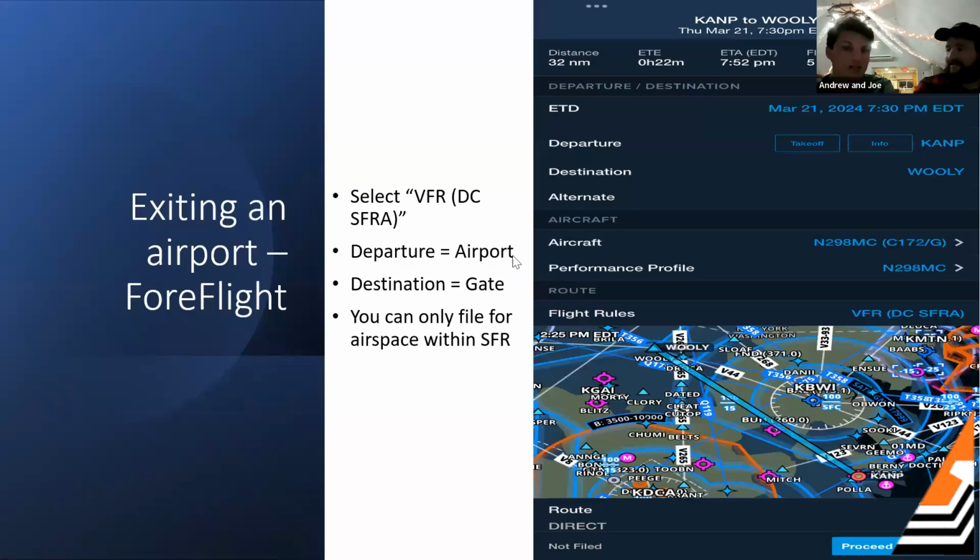Okay. And this is on ForeFlight. As you can see, you select VFR DC CFRA. Flight rules, VFR, DC CFRA. Your departure point would equal your airport. So if we were leaving from AMP, put that in as a departure, and then our gate would be Woolley.